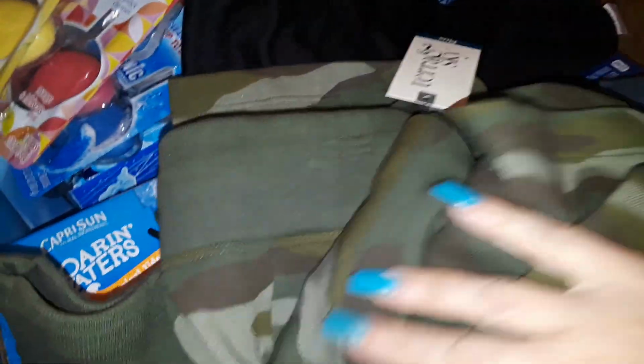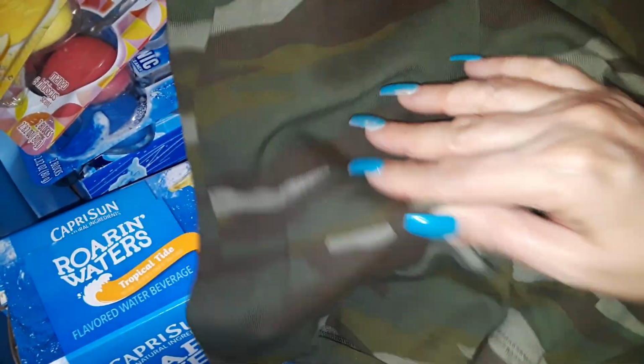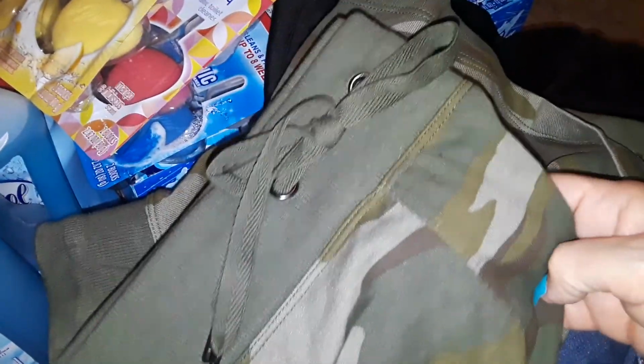And then I picked up these cute, stretchy, army camouflaged shorts with the string right here in the front. Really cute. I don't think it has any pockets. Oh, yeah, it does, I think. Right here, like those little normal pockets. You see? And these are just stretchy little camouflage shorts. I really like those. So I picked those up.